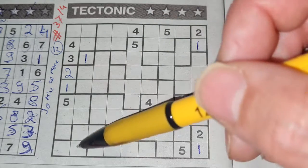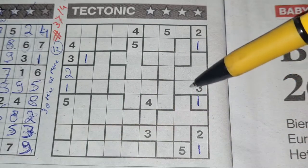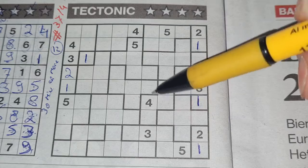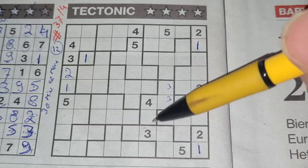Quadra boxes. Here quadra box. It contains the 1, the 2, the 3, and the 4. I cannot fill this yet. More? No, only 1. Here, well, this box cannot be a 3. So the 3 could be here, could be there. Okay.